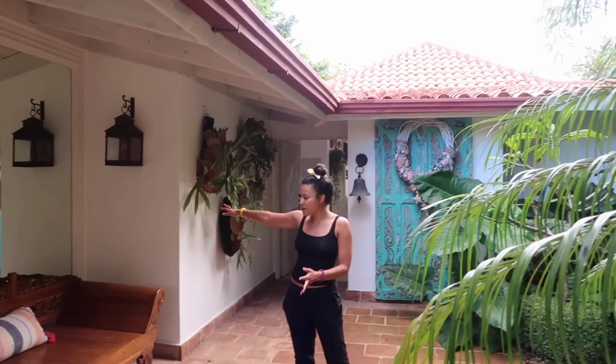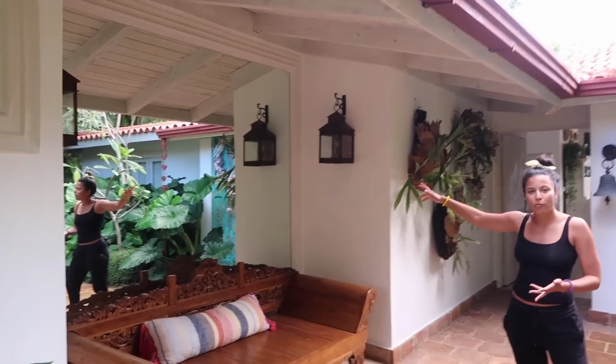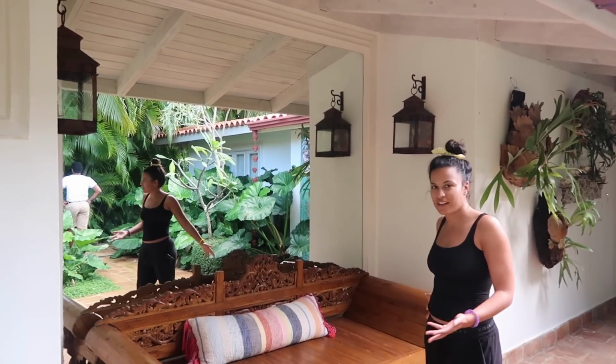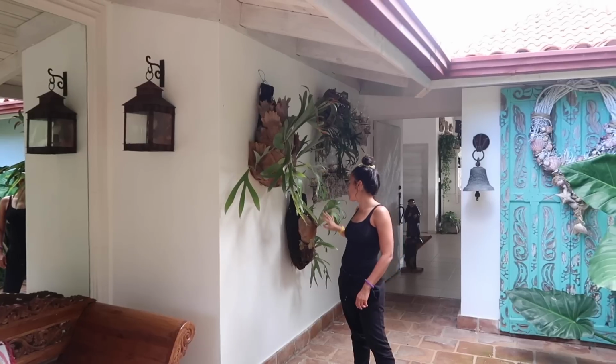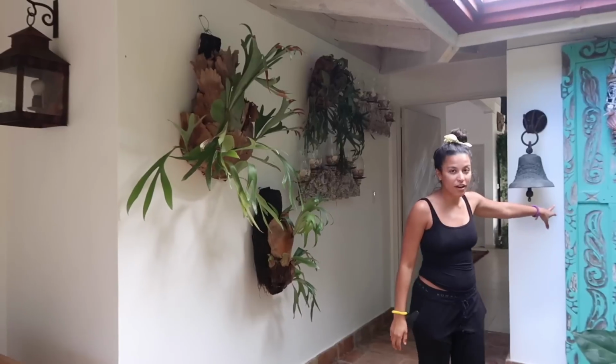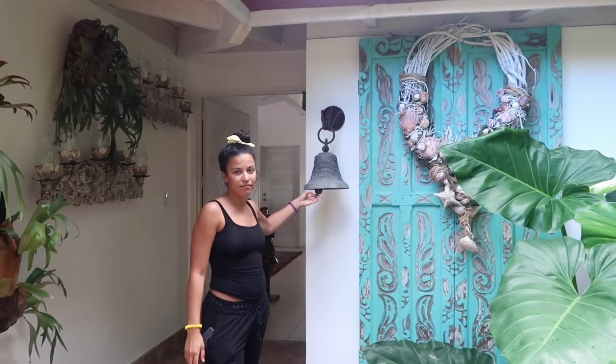All right, here we have a mirror. You can get your one last look at yourself before you leave. Nice little bench that I've actually never sat on. But these are really pretty, such a cool way to come into a house. You have this turquoise door, and this is our doorbell.